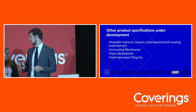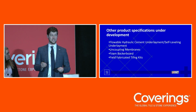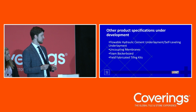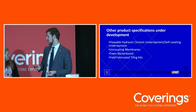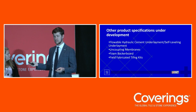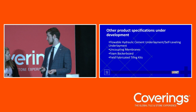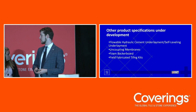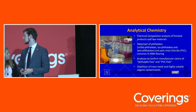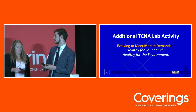That's not it, though. There are a couple other product specifications, which are a bit newer, but they're still under development. Just so you're aware, there's flowable hydraulic cement underlayments, the self-leveling underlayments, uncoupling, foam backer board, and then also field fabricated tiling kits in addition to that. And now I am going to hand it back to Caitlin.